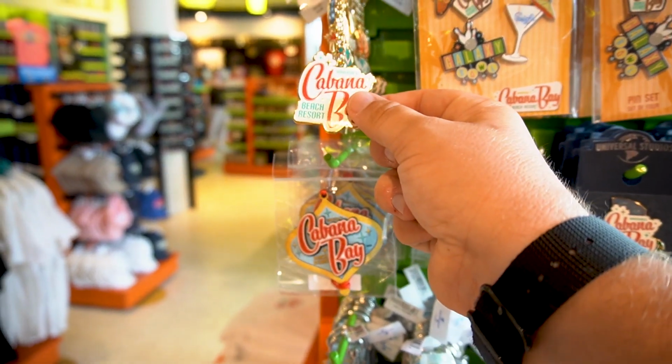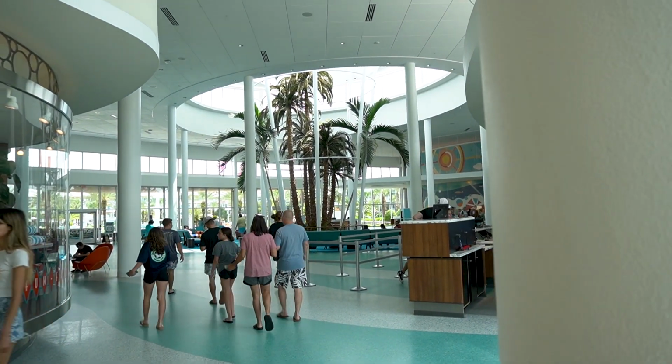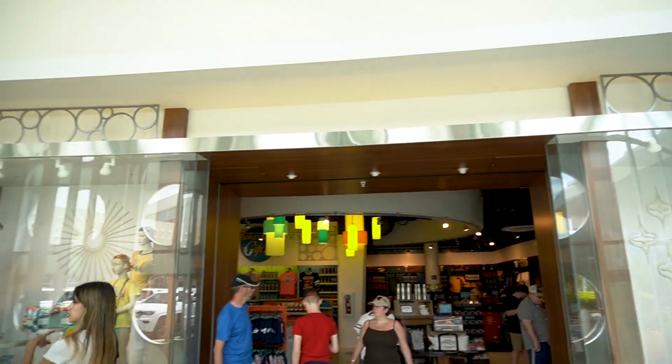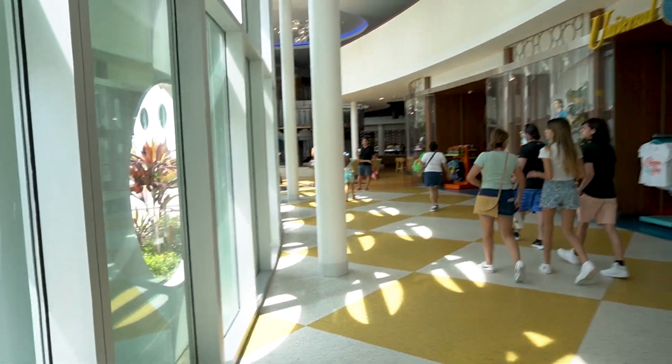Nice keychain, which is $14, and a little magnet you can put your picture in. Just kind of give you a waypoint. Like I said, here is the lobby where we first walked in. Here is Universal Gift Shop, the gift shop here at Cabana Bay. We're going to continue down to the left, down this walkway right here.